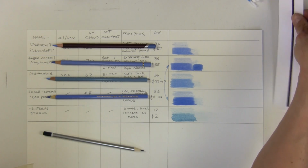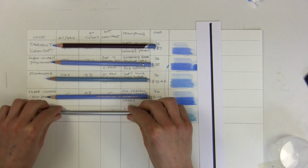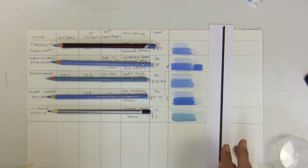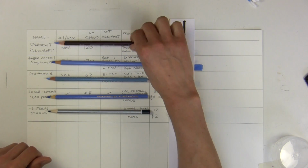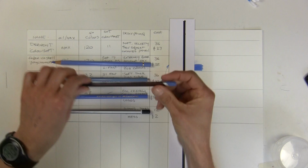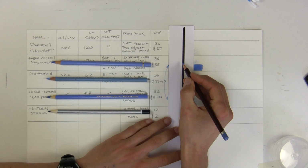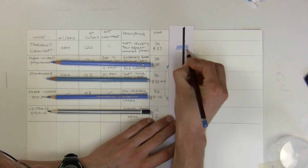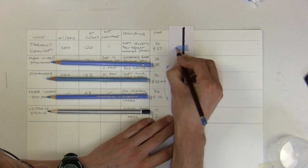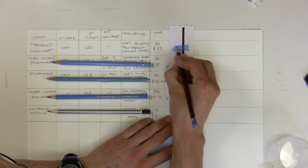So, I'm not an expert on pencils at all. I don't say I am. I don't try and kid people that I am. I'm just showing you what I've found. So sometimes you want a pencil to be opaque. What I've done is draw a black line with a Sharpie, and I'm going to go over the top opposite these so you can see for yourself how opaque some of these are. Perhaps you want them opaque, perhaps you don't. Up to you, but I'm just showing you.